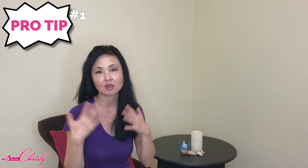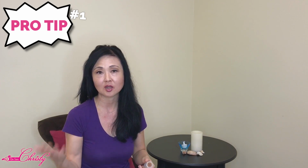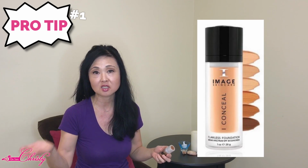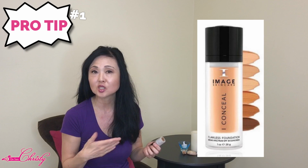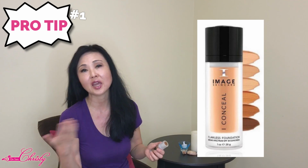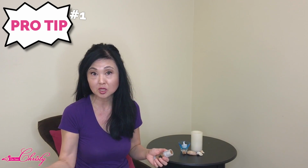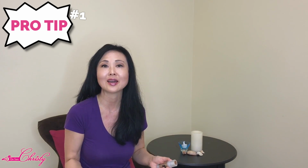I know a lot of the sunscreens make your skin look ashy. So one of the recommendations that I do have is Image Eye Conceal Foundation. It has an SPF of 30, and they don't use chemical sunscreens, which can tend to inflame or increase hyperpigmentation for some people, especially if they're doing hyperpigmentation treatments or using products like AHAs that can increase hyperpigmentation in some skin types.